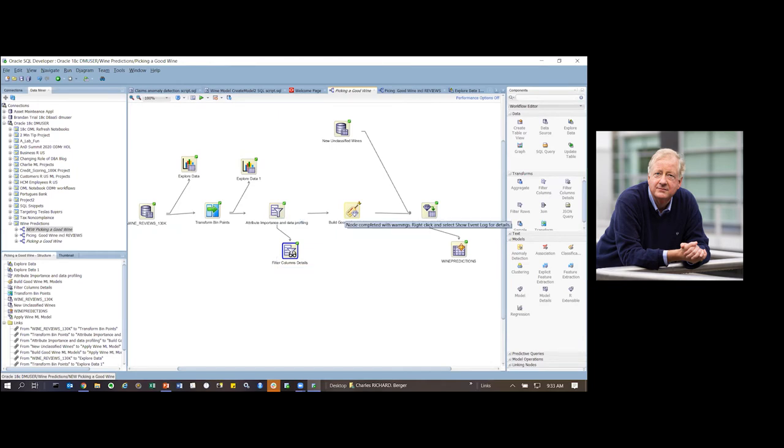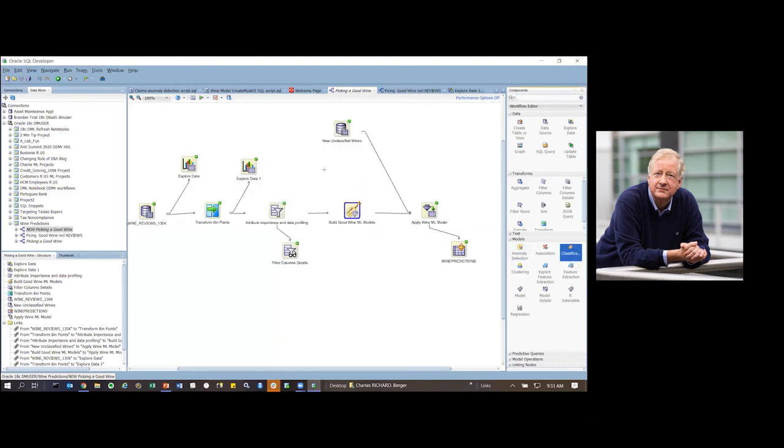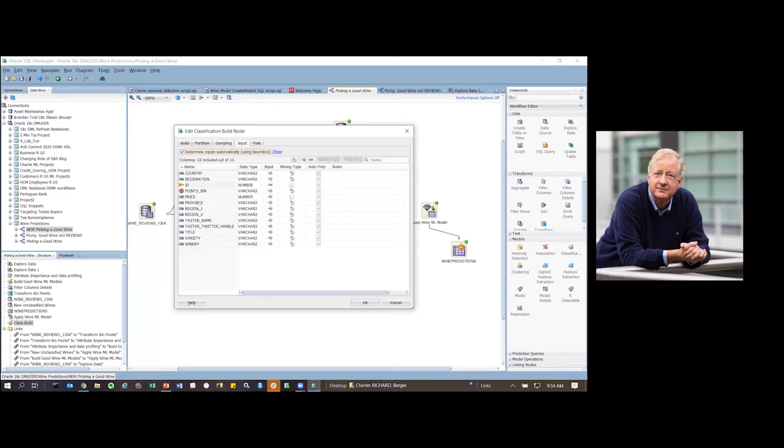We're going to say, okay, now I want to build some models. And all I've really done is I've taken this model node over here, dropped it down, and connected this to that. Then it asks me what I want to do. I'm going to say the target field is points bin, and the unique identifier is going to be ID. And then I can do sampling. I can put on stratified, automated detection of that. I have different inputs.